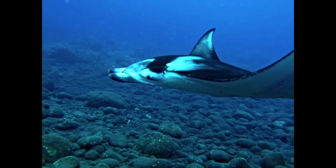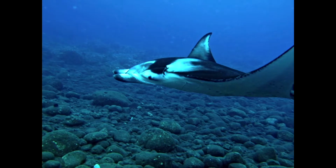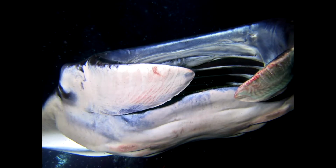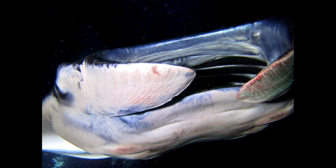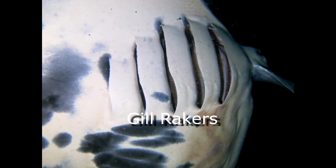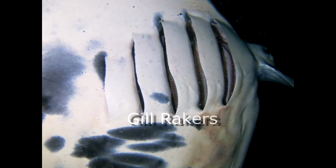Those demonic-looking horns in their faces are actually very dexterous cephalic fins, and they're unfurled to better channel food-filled water into those enormous net-like mouths. But they can't just swallow 100 gallons of seawater, because that would be gross, so they use special rakers on their gills to filter any zooplankton out of the water, and then they spit it back out.